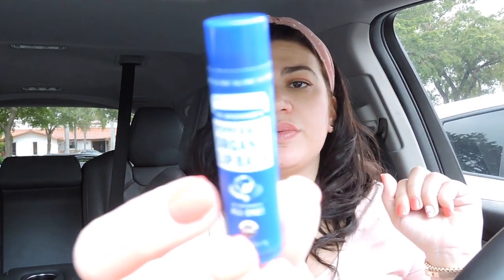Next thing in here is an organic lip balm, and this is from Dr. Bronner's, and it's in peppermint. We all know what lip balm is, so I don't even need to open that. Oh, and there's two more things in here. This was a pretty good box. Oh my god, I love this.